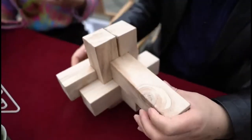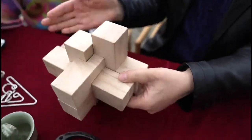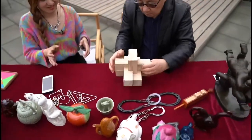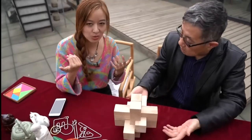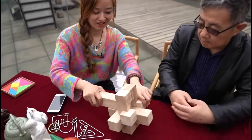My understanding is this is also a classical Chinese puzzle game. Wow, that is so cool. Yeah, he did it in just 30 seconds. That's very fast. If I do it, I don't know if I can do this.